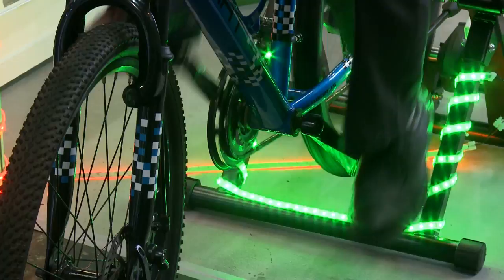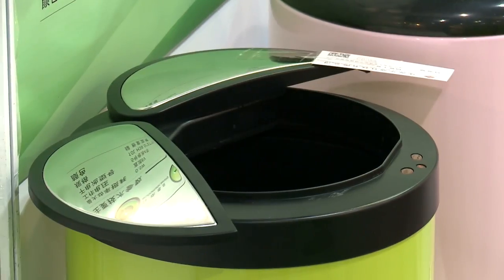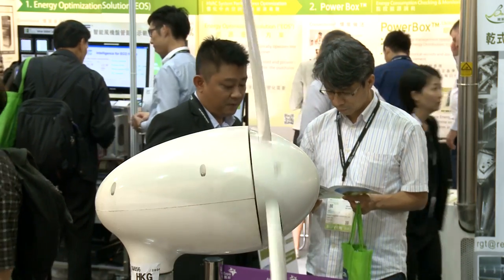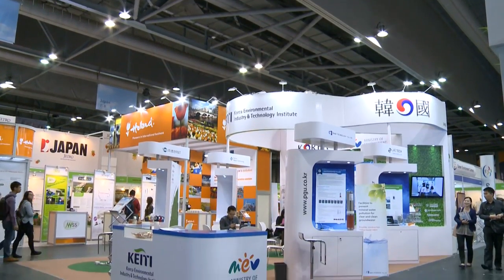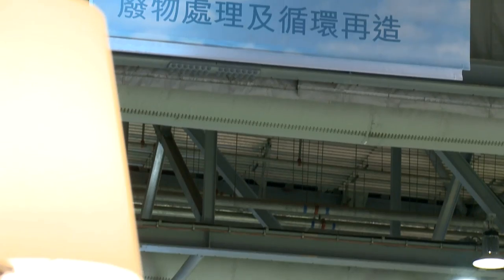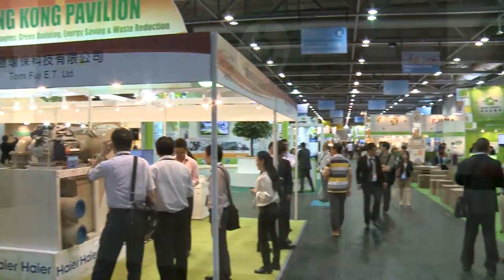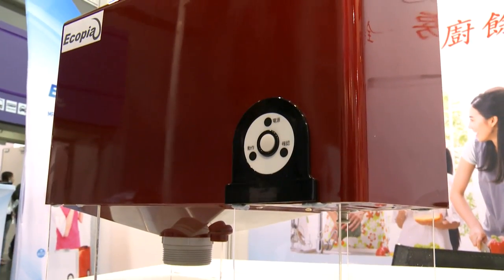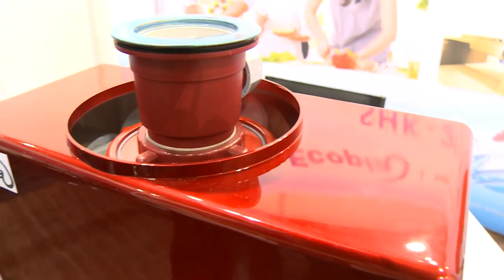Organized by the Hong Kong Trade Development Council, Messe Frankfurt and the Hong Kong government, Eco Expo Asia's 9th edition attracted about 300 exhibitors from 22 countries and regions, including first-time country pavilions from Korea and the Netherlands. At the Waste Management and Recycling Zone, which took up the largest area, this household food waste processing system from Korea promises to dispose of household food scraps in an environmentally friendly way.